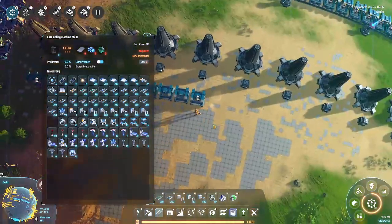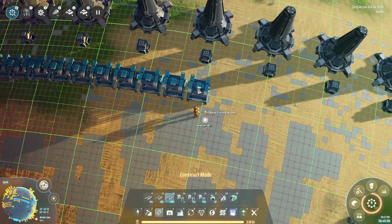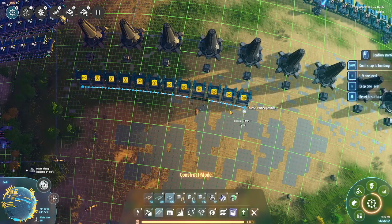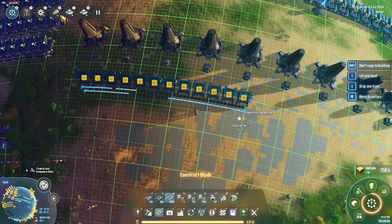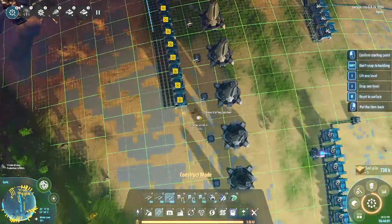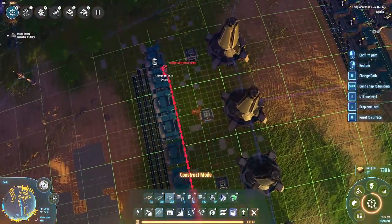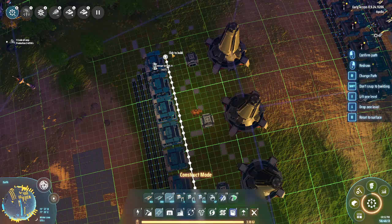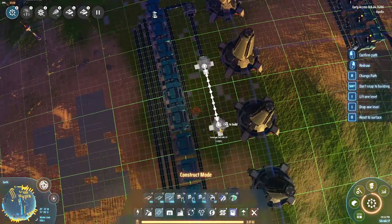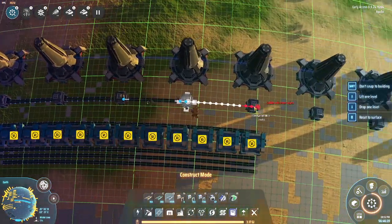Alright, what do we need? We need 3 inputs, 1 output. Pretty straightforward. So input, input, input. Then we'll run the output out this way, and then run it along like so. These guys can fill up for their charging duties.